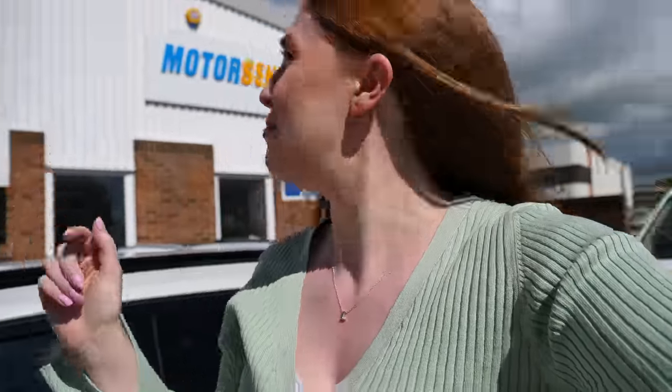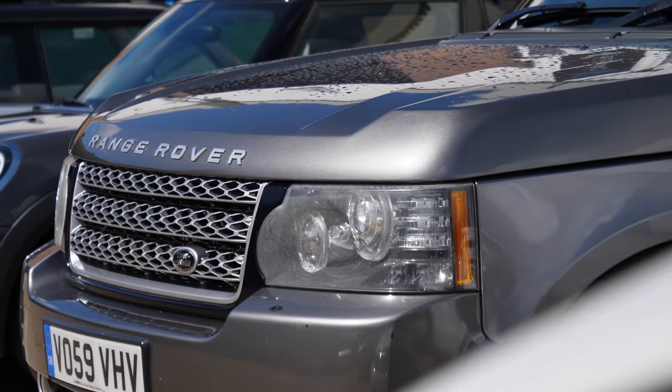Yeah, so back here at MotorSense, we came and visited these guys the other day just to chat about this little collaboration. They've done the workshop up really nicely. They've got plans to expand and get another ramp fitted. If you guys are in the area, if you're in need of any servicing work, we'll let you know how we get on with these guys. It's all looking really good so far.